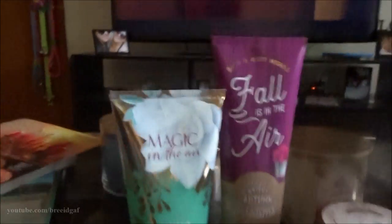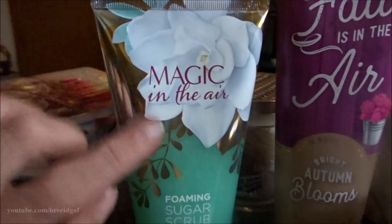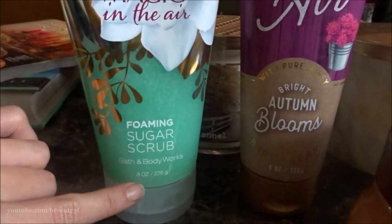And then I also did some damage in the body care aisle. They were having a buy 3, get 3 free, or buy 2, get 1 free, I think. I think that was their deal going on. So the first thing I got is the Magic in the Air Foaming Sugar Scrub.